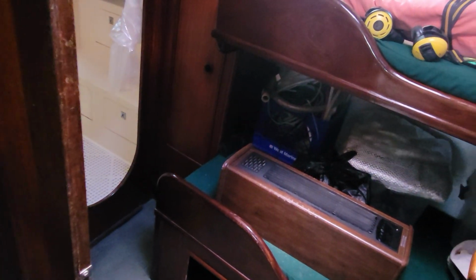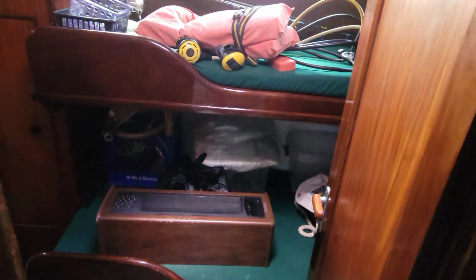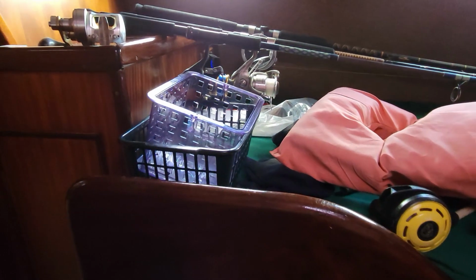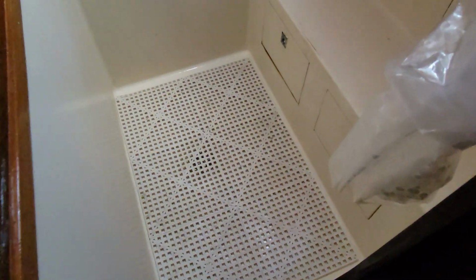And then we get to the third cabin that they actually call a crew cabin. It has bunkers in it, obviously being used as a garage. Has some nice rod and reels with it. And then here is a very large separate stall shower. I'm going to step in here and hang out. No pun intended.